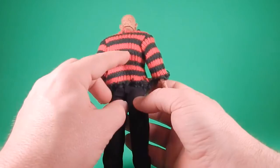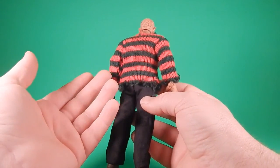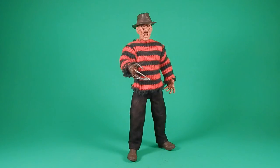It's actually sewn. What do you do with sweaters? You knit them. Maybe he'll start up all kinds of. I'm just rambling on.